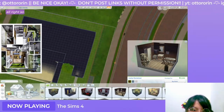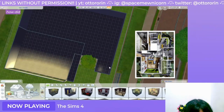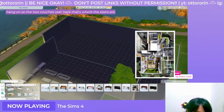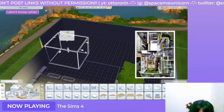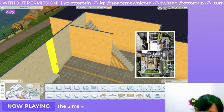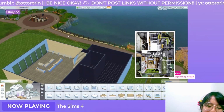All right, so this is what I'm trying to build. This is ridiculous. Where do I start? What is happening with this house? I'm having a breakdown. So that's where the stairs are? Okay. I think. I don't know what I'm looking at. I really don't know what I'm looking at. Surely that's what's going on. Okay. Cool. So that's the kitchen? Then what is that? Then what am I looking at? Hang on, I'm bugging out.